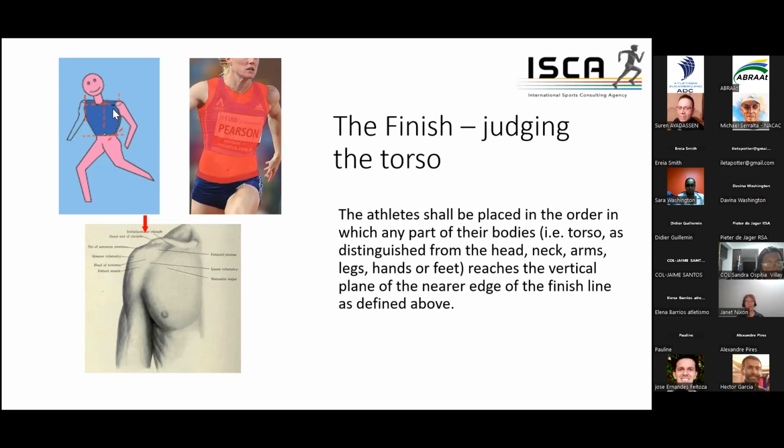And this is another cartoon diagram of how the torso is represented. So you can see the point of the shoulder is not the torso.